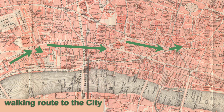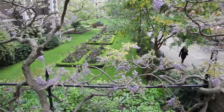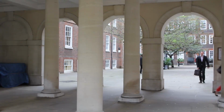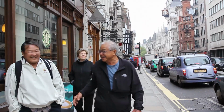We'll take you through Threadneedle and on to Leadenhall Market. It's a beautiful walk, and especially when you make these kind of detours. We're going into the Law Courts here. It looks like a college campus. It's a beautiful place, and this is where the attorneys have their offices. There's the Temple Church here, and of course there's courtrooms.